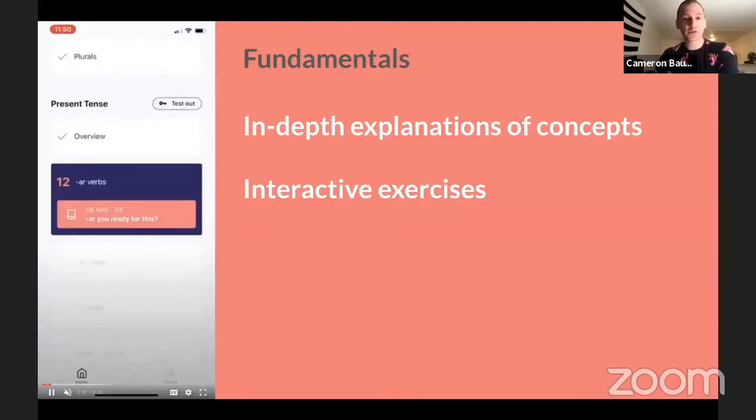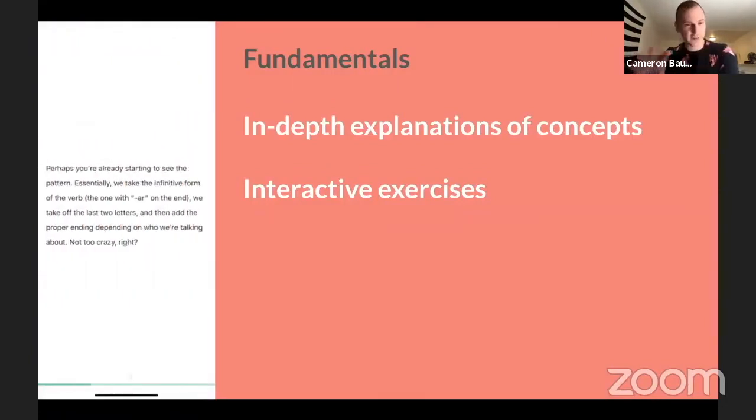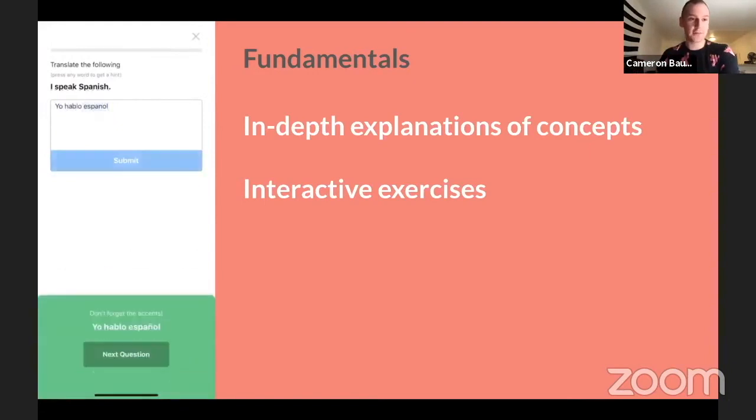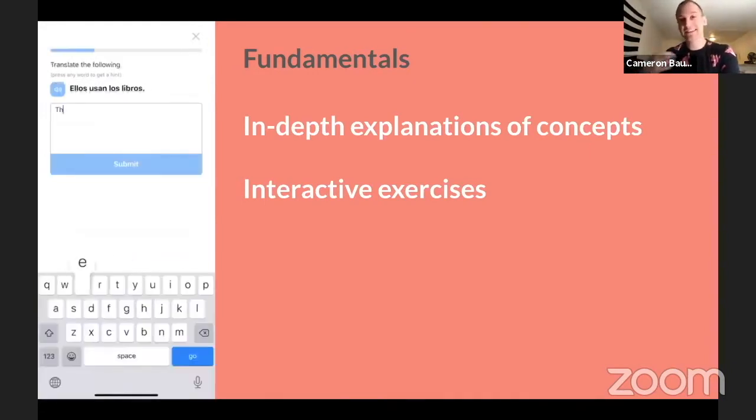When you open up Forge, we start you on a fundamentals course. We have really in-depth explanations, these long reading lessons, and we have way more content than anyone else has at all, a full textbook, basically. Then we combine that with interactive exercises to really lock things in. But that's just the start.